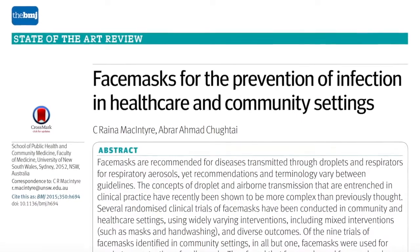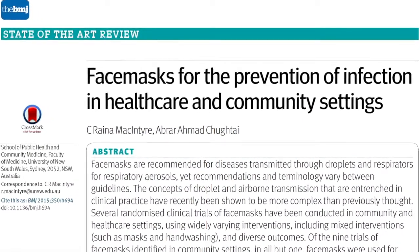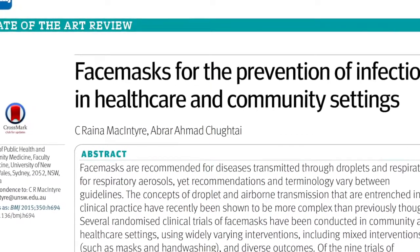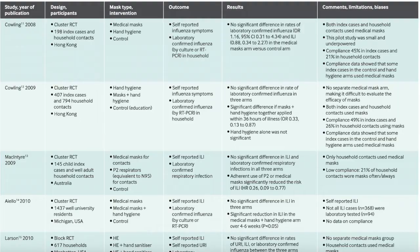Here's just one review I looked at. It's from a few years ago, and the references for it and a few other relevant reviews are pinned in a comment if you want to have a look. In it, the authors consider several different aspects of data on masks and disease. For example, here's a table where they summarize some of the studies on masks and disease that were focused outside of healthcare settings. And there's a similar one for those within healthcare settings.